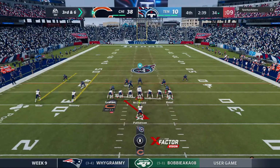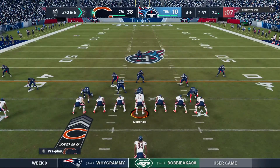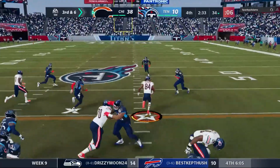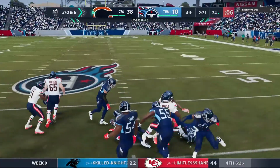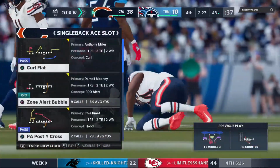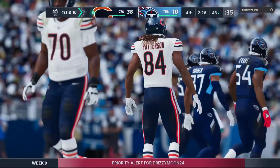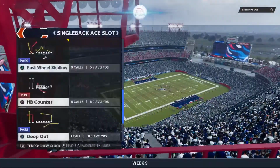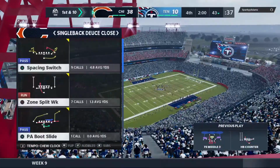The Bears on 3rd down. They've had good success, 5 for 8 to this point. This will be 3rd and 6. They run the counter. Patterson. And he's taken down at the 43, but not before picking up the first. That gain of 9 buys them a new set of downs. Not totally home free yet, but it's looking good as they come up 1st and 10.